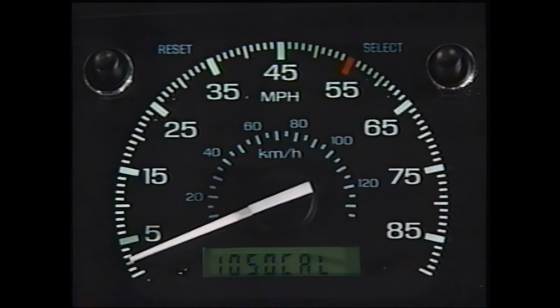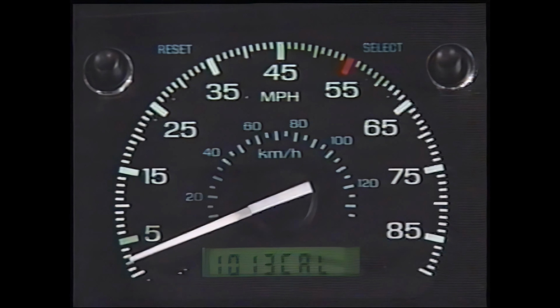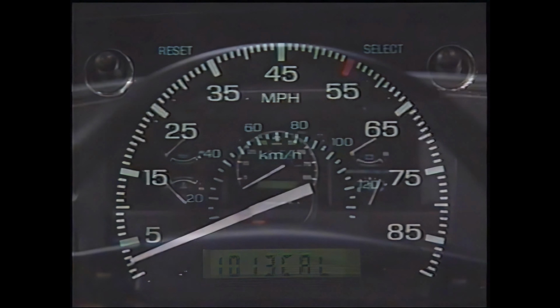To change the conversion constant, repeatedly press the select button until the desired conversion constant is displayed. After the conversion constant reaches 1100, it'll wrap back to 500 and begin counting up once again. If you want to save a new conversion value, just press the reset button. To stop the process without saving a new conversion constant, switch the ignition off.